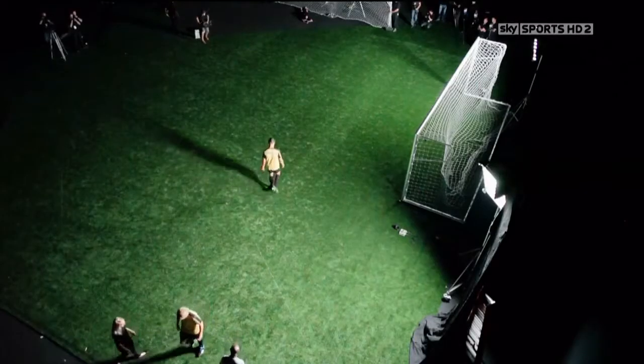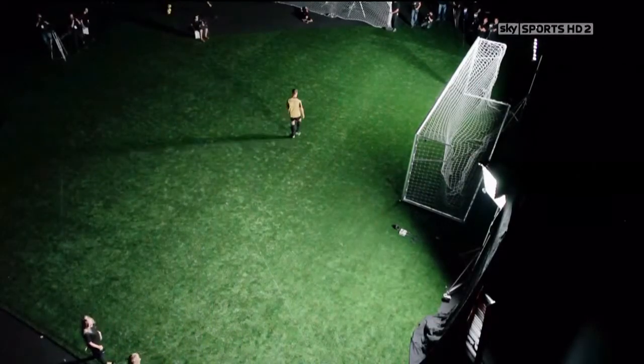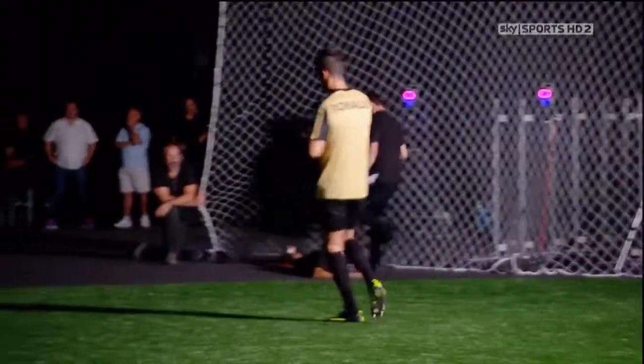So far, the lights have been shut off when the ball is in midair. But now, the lights will be turned off just at the moment Andy kicks it. Can Ronaldo score with only Andy's body language to go on?